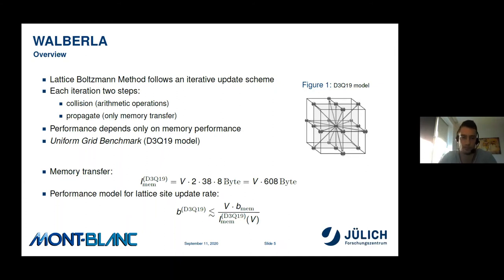So from that, we can get a pretty simple performance model for how many lattice points we update per second. For that, we simply divide the bandwidth measured with STREAM by the number of bytes transferred for each lattice site. So this is this formula divided by V.